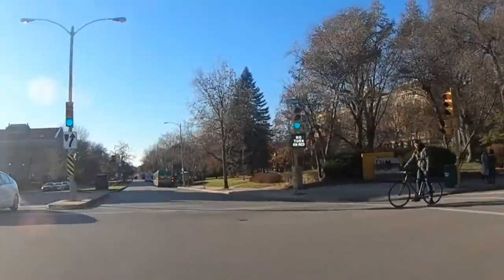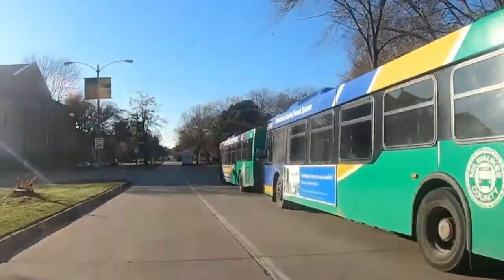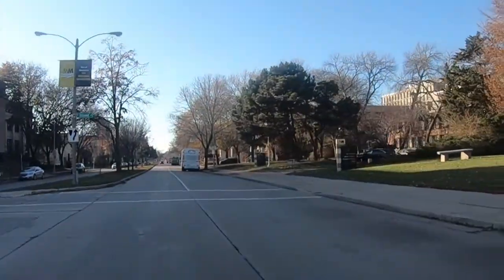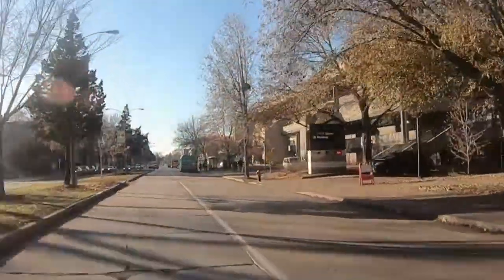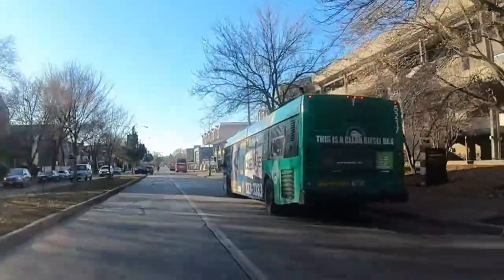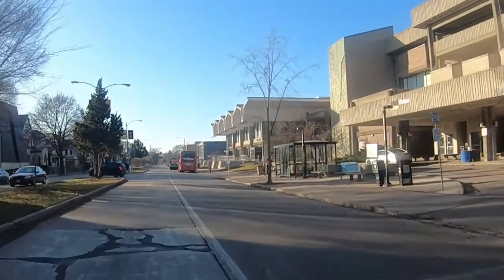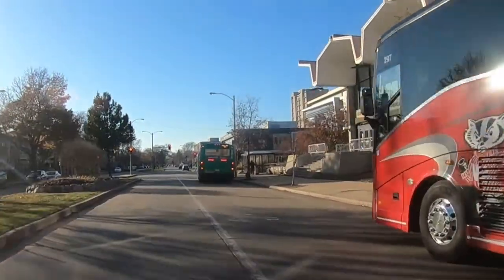We're now passing Downer Avenue, and on the right-hand side is the University of Wisconsin-Milwaukee's campus, locally known as UWM. On the right-hand side is the Student Union. There's a large underground parking structure here. Also, the UWM bookstore is there. There are also restaurants, ballrooms, conference rooms. They do some performance stuff there. It's kind of the heart of the campus. And since we made it this far, we're going to go around the corner here and I'm going to show you where the dorms are.